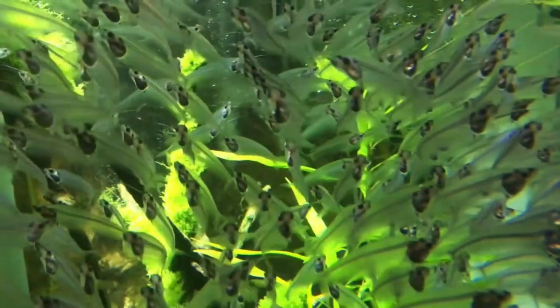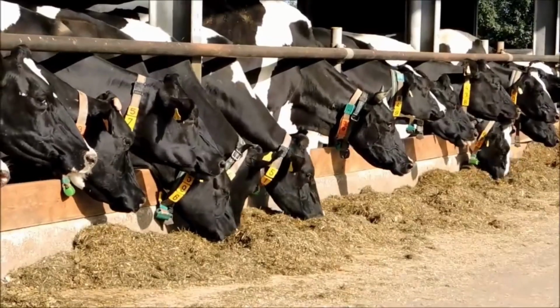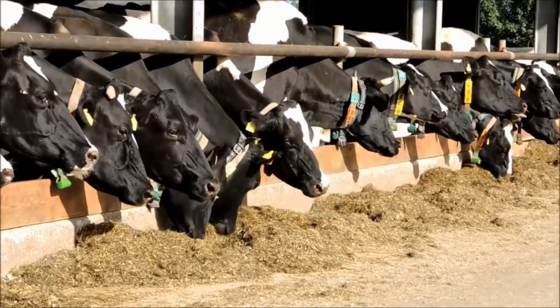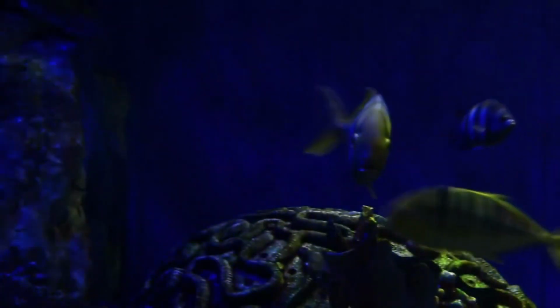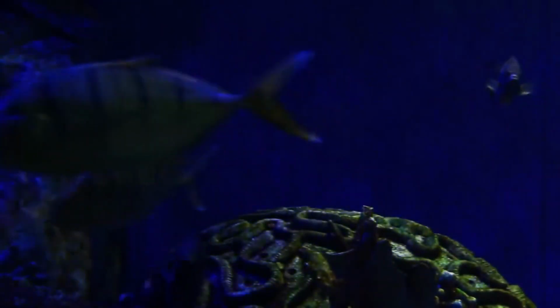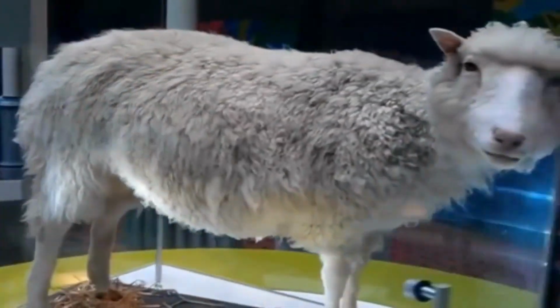Many things are done in the name of science. There is a need to advance our technology in order to provide food for a growing world population, or to provide medicine and cures for sickness and disease. From see-through animals to clones and even one wild and crazy idea, take a look at our list of 10 animals created by science.